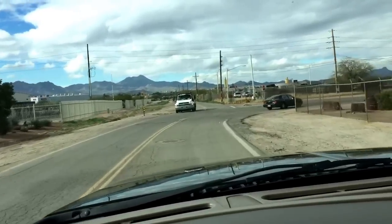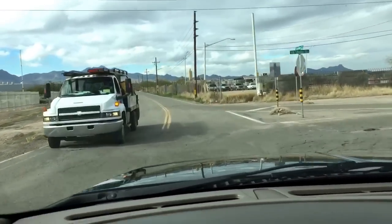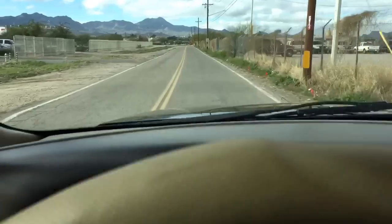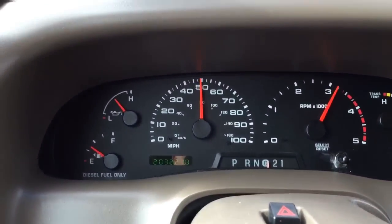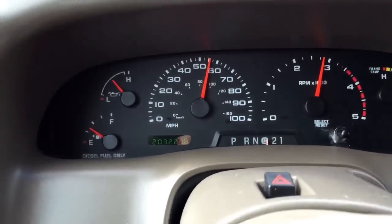So it's $200 to restore the title. That's mandatory if you're going to come drive it home. Then you're going to pay a $250 dock fee, and you're going to pay taxes. Taxes are 2% city sales tax here in Tucson, plus whatever your state tax rate is.